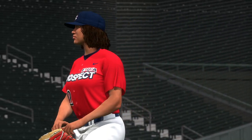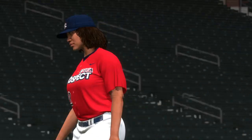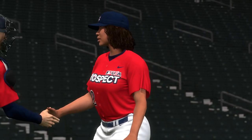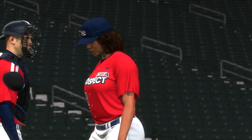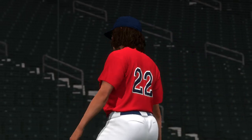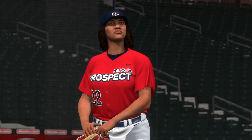Solid average, nothing exceptional, just does everything really well. Really good feel for her off-speed pitches, which should play in professional baseball. I'd like to see a better feel for the changeup, I do think that will come. And I actually think there's a little bit more arm strength in there.